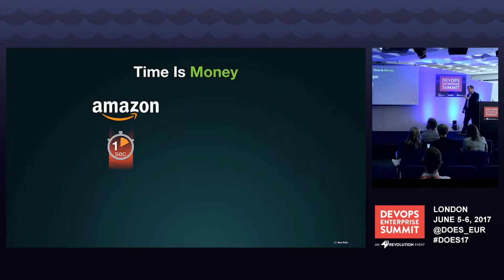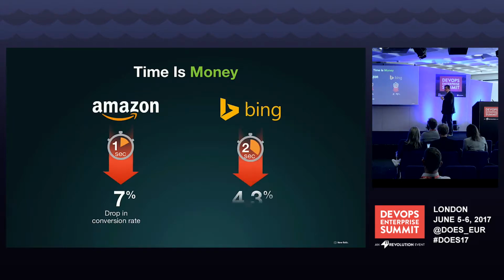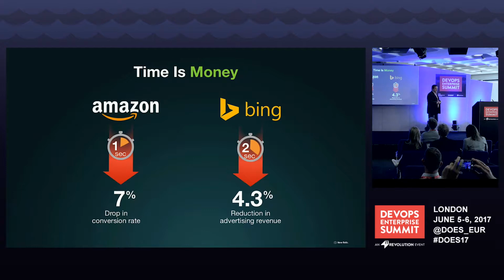So with that respect, speed is important. Time is money. Recently, Amazon stated that a 1 second decrease in performance resulted in a 7% drop in conversion rate on their site. Similarly, for Bing, from an advertising revenue perspective, a 2 second delay means a 4.3% reduction in their advertised revenue. So what we really need to do as organizations is this.